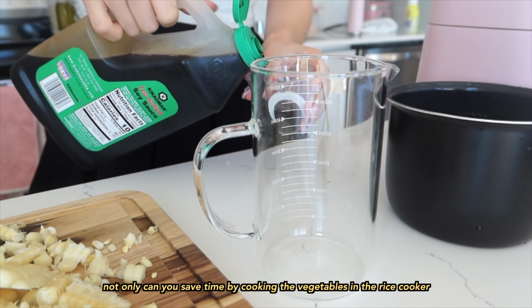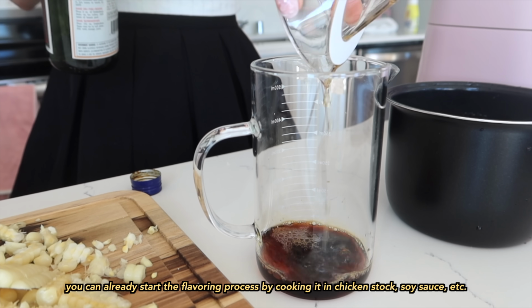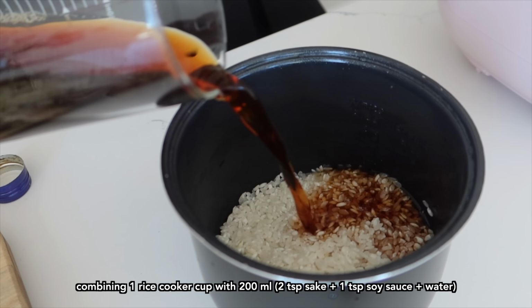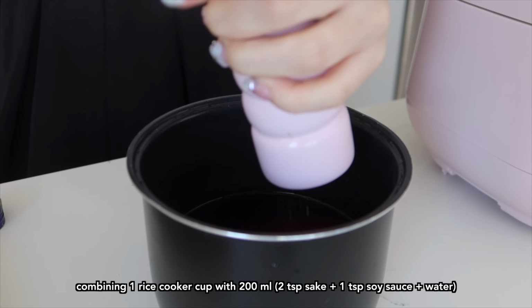Not only can you save time by cooking the vegetables in the rice cooker, you can already start the flavoring process by cooking in something like chicken stock or a soy sauce mix like I'm doing. It's kind of similar to fried rice in the sense that it flavors the rice for you, so you don't have to go in and add sauce later.